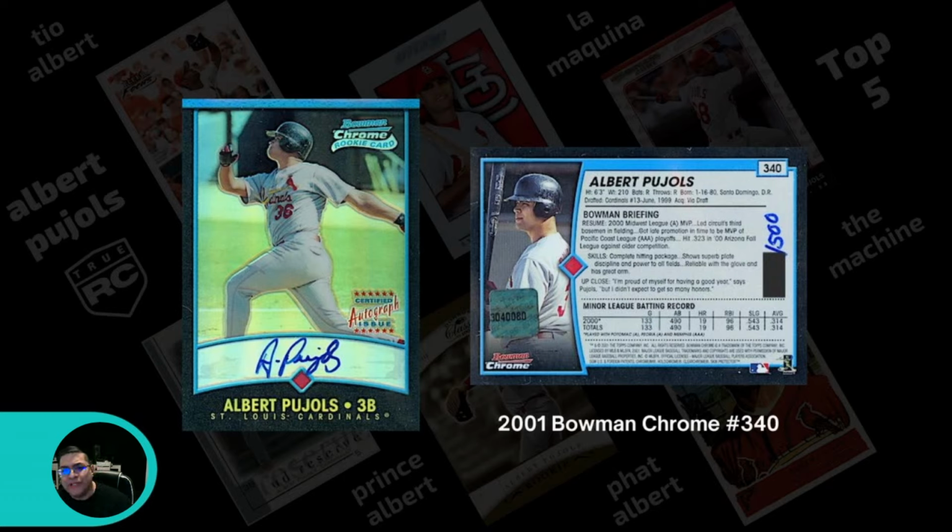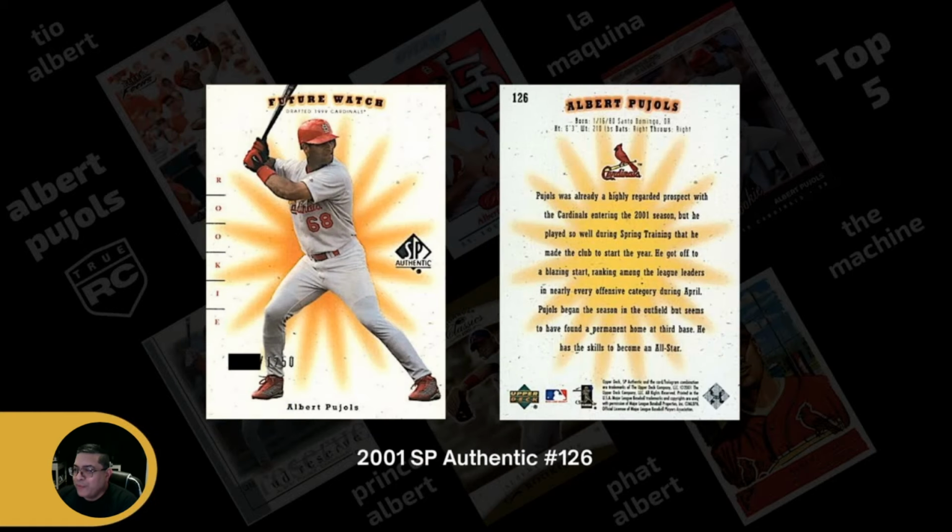And then expiration dates is another reason why I don't care for redemptions. Some folks open up older products and pull a great redemption card of a great player, but it's expired, and that's a shame. However, nonetheless, this product was released prior to 2006. I know many of you consider this to be the best rookie card of Albert Pujols, and I respect that. I understand that. I get it. But the way I see it, it's his best rookie year card, because a true rookie card designation, it is not.